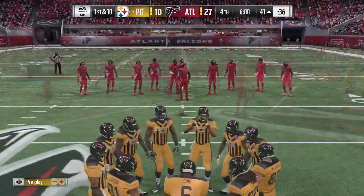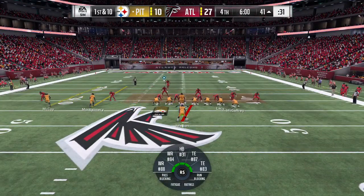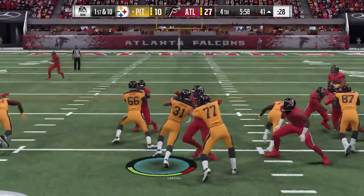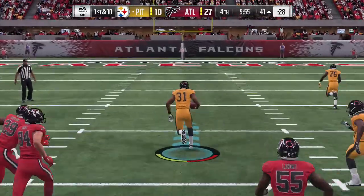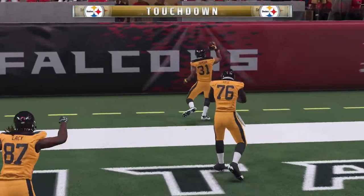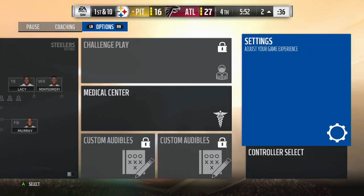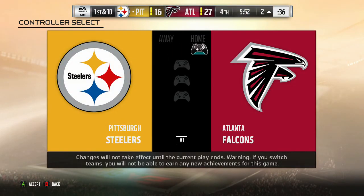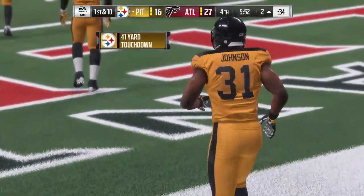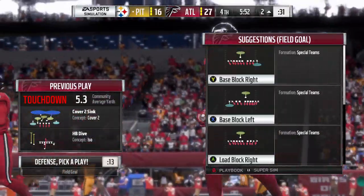Back now here on EA Sports. It's the Steelers with the football, but trailing here as we get going in quarter number 4. A first down carry here for Johnson. And David Johnson on his way. And into the end zone. Touchdown, Pittsburgh. David Johnson, 41 yards. And the Steelers are able to cut into that deficit.